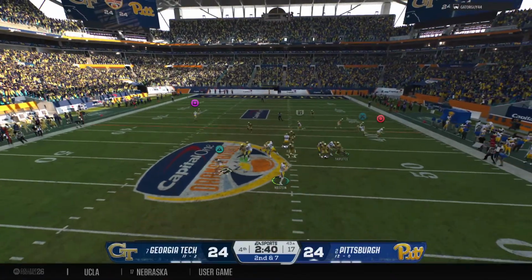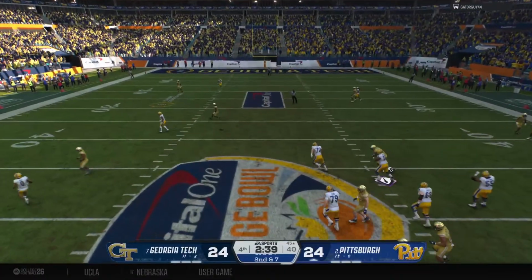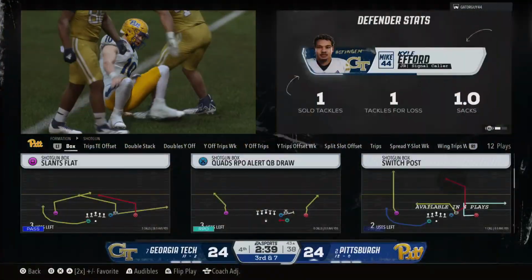Looking downfield, it's Holstein. Hit as he releases it, and the pass is incomplete.